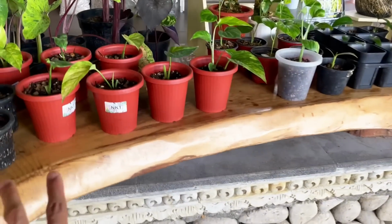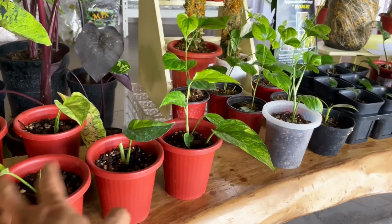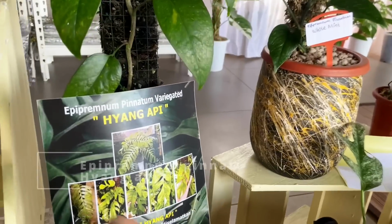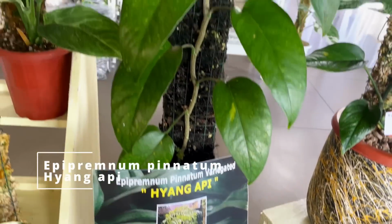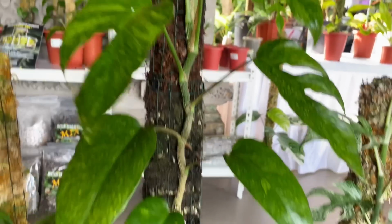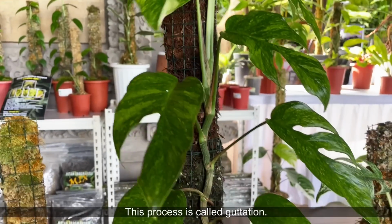Now there's a lot of Epipremnums coming in Indonesia. They're being discovered, different varieties. I'm not sure what these are, but I saw this yesterday. It says it's the Epipremnum pinnatum Hyang Api. And Bali is known for the Hanuman, which I showed in the last episode. Look at all of them, they're just so happy. They're all like sweating water out.